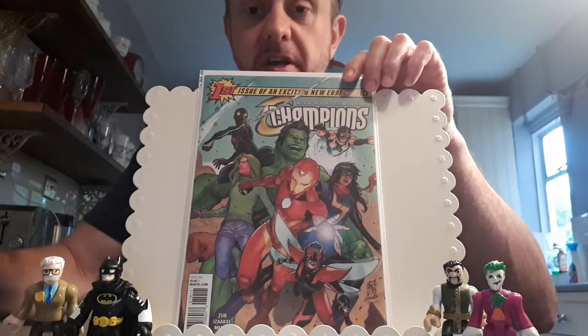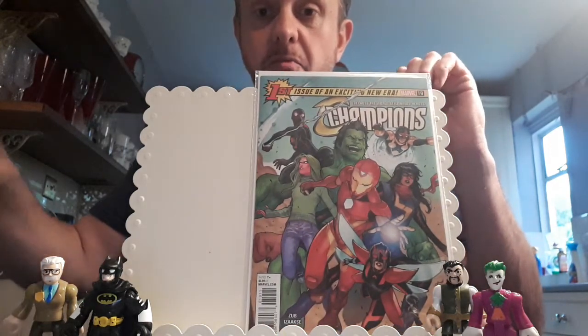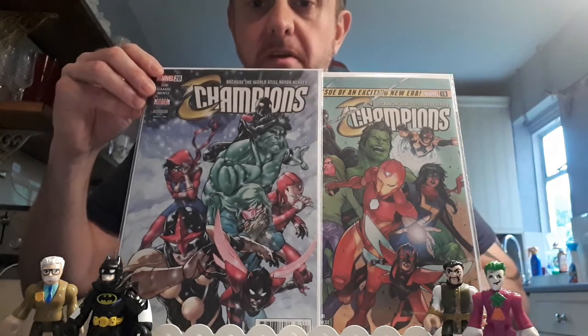Now, to go with 19, that came out this week, I've got another one coming in the post, but this is Champions number 20. And this is her first appearance as a new character called Snowguard. Snowguard, look it up. This one's already going up to $8. It's just been out 2 weeks on Comic Book Realm. On eBay, you'll do well to get it for under a tenner. And like I say, this one is her first appearance as her character, Snowguard.